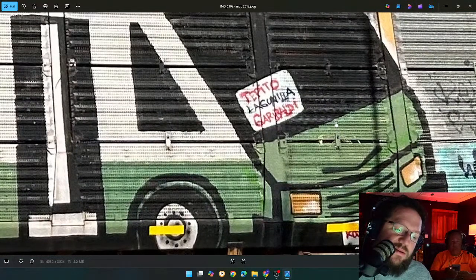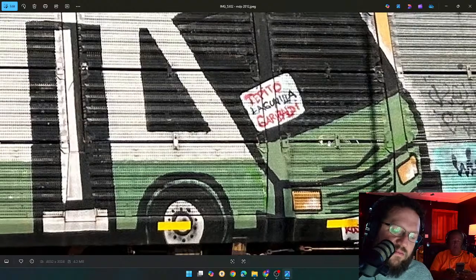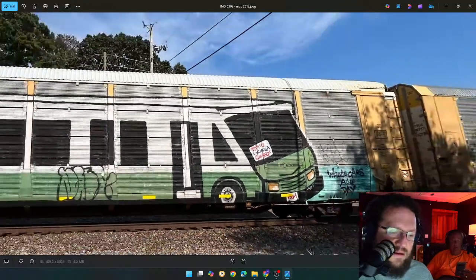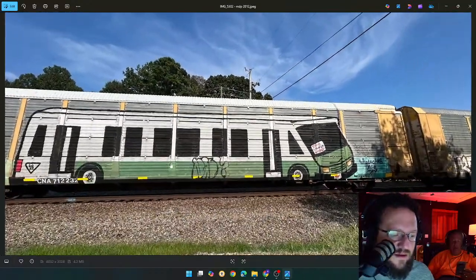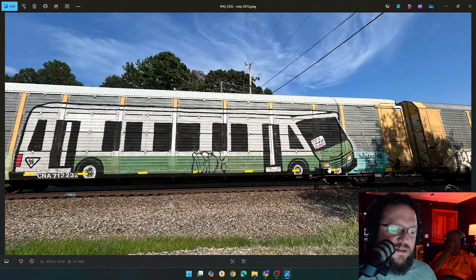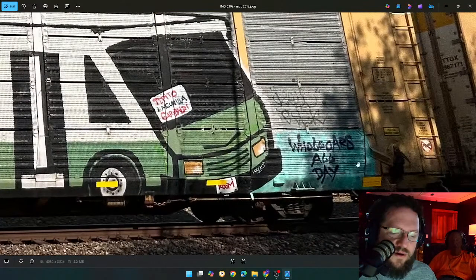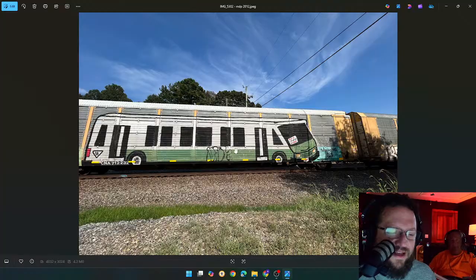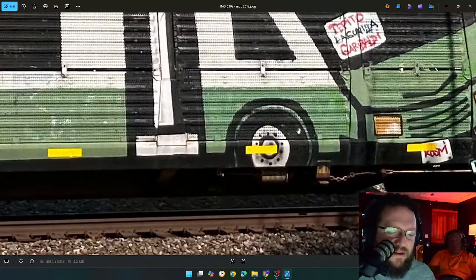Tepito. Lagunita? Garibaldi? I think that's the artist name, maybe. And Tepito a nickname? Aiden sent a message to everybody. Sorry he's not here, but he is currently chasing a train with an SD70ACC, a -9, and an SD40-2. Ooh, I like the bus. Yeah, the bus is cool. And it says whole cars all day. So I guess that's what he paints. Whole cars all day. That's a man with a lot of time. But, again, the artistry, he painted it, but did not paint over the yellow markings.